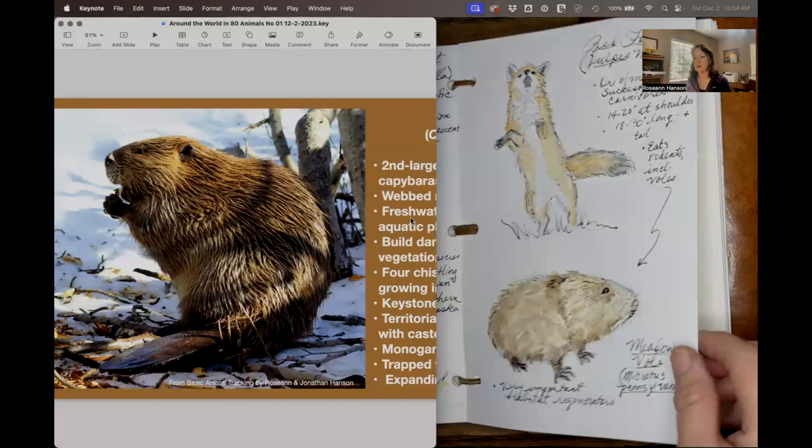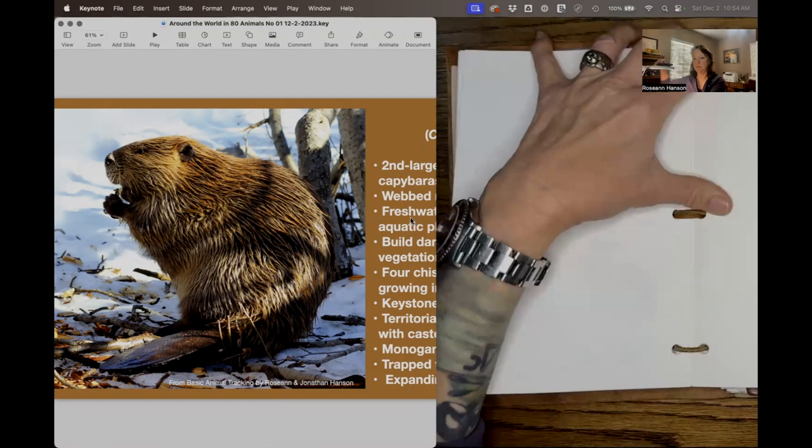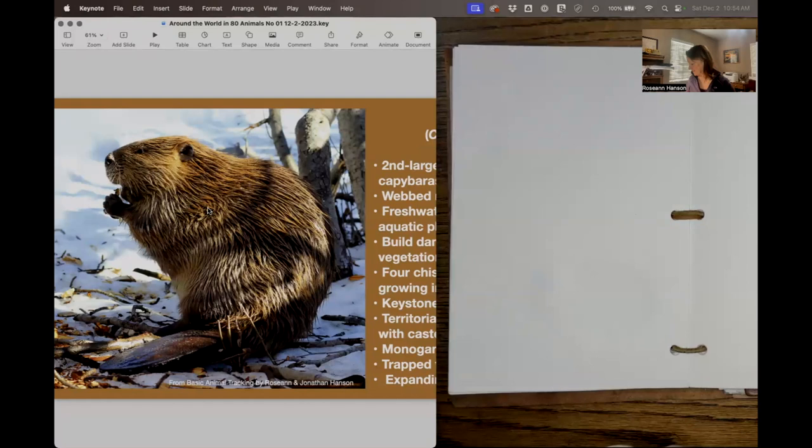We've got beavers here. Oops. Okay. There we go. And well, this guy, he's kind of like a big vole, isn't he? I didn't realize that until I was just thinking, wait a minute, except small head, big body, but the shapes are so similar. Look at that.